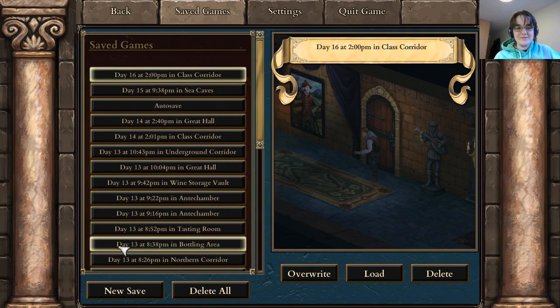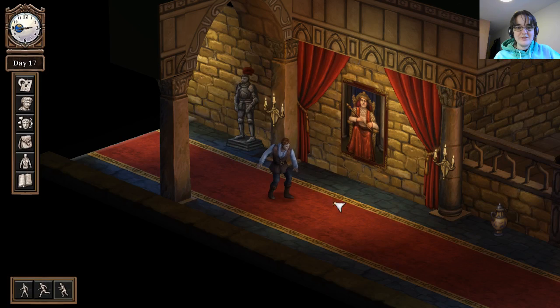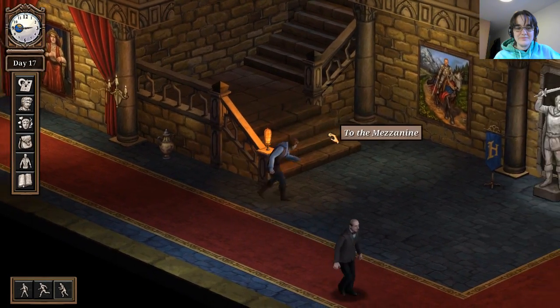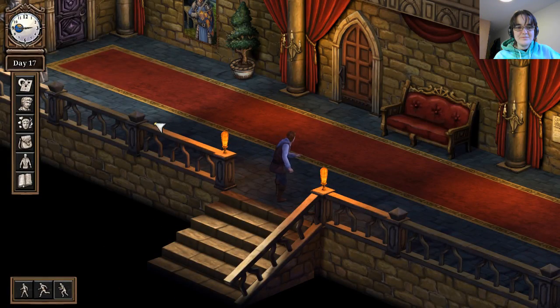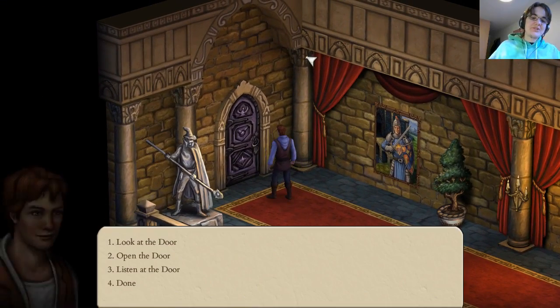Right. Time for a save, just on the off chance the Turk catches us. And off to science class.